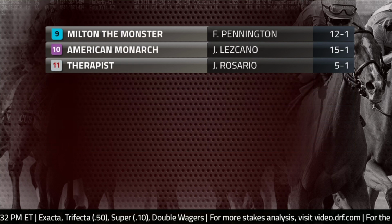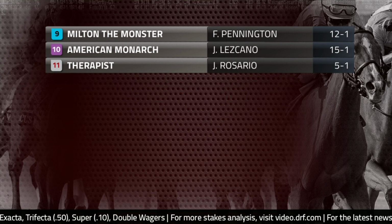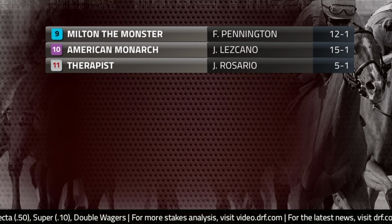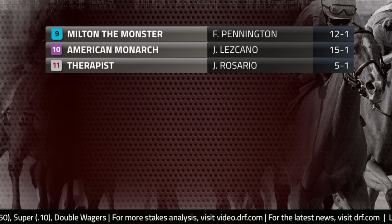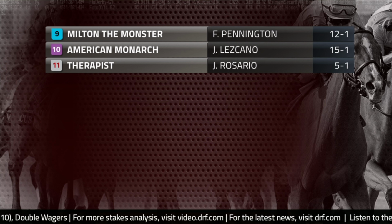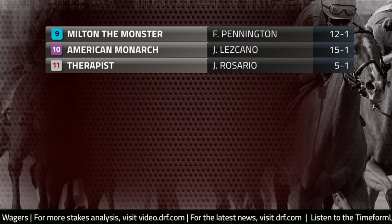Therapist actually won the Elusive Quality Stakes back in 2019. He also won a 7 furlong stakes race at Belmont a couple of years ago. So he's definitely a horse that relishes the one-turn elongated sprint configuration that they run at Belmont. We'll just see if the 7-year-old version of Therapist can get back to his top form. But there are some horses at bigger prices that you might also want to consider.